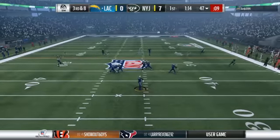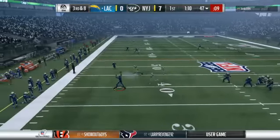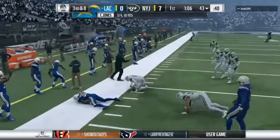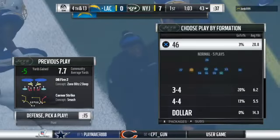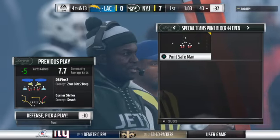Here's Jones. From the gun, he'll throw. Buying time to his left. He's going to leave this for his running back. It's complete. And they went the wrong way there. Losing yardage back at the 43-yard line. Call that a loss of 5 yards on the play.